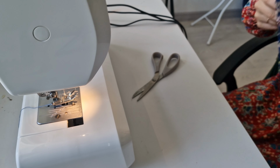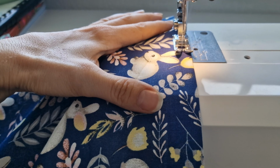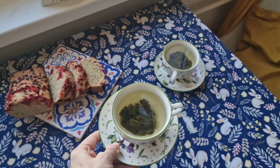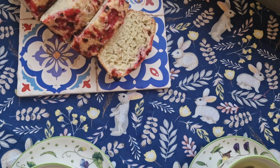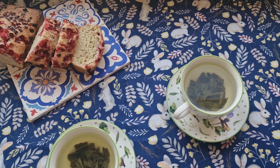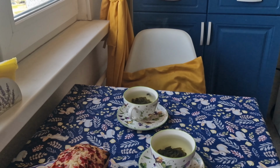In September, I didn't have any large sewing projects, but I sewed a tablecloth. I chose the fabric print with great pleasure, and these rabbits make me very happy. Sometimes even the smallest changes in everyday life can contribute to a good mood.